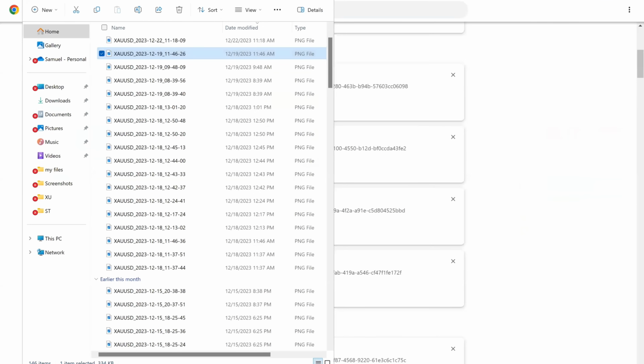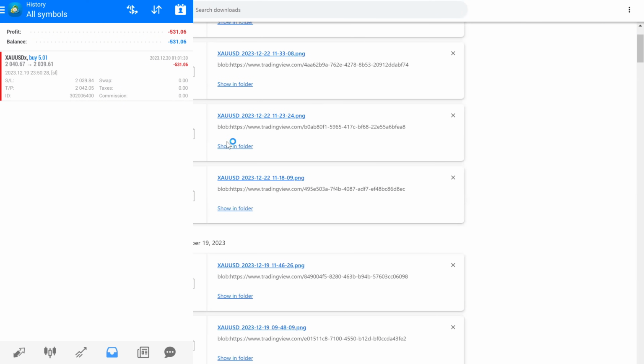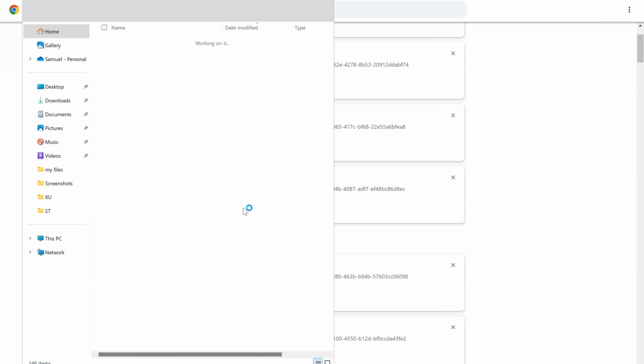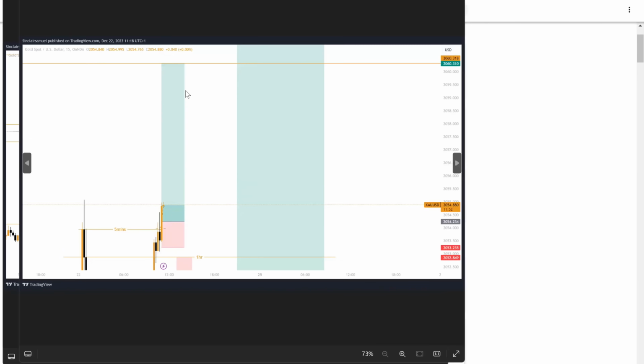Okay, so let's continue. On the 20th, I don't think I took a screenshot of the trade on the 20th, because this is the 22nd. This was the Friday trade I called out, right? This was the Friday trade, and I didn't take this trade. Yes, I didn't take this trade. This was on a live class. Yes, now I know the reason why I didn't take this trade.